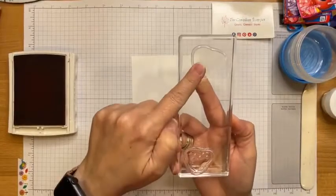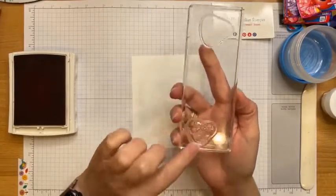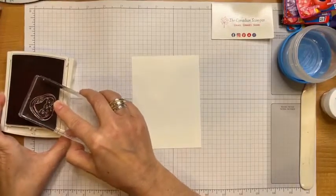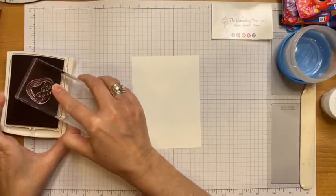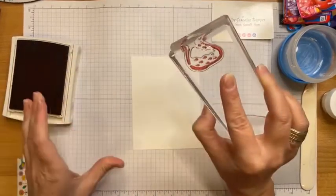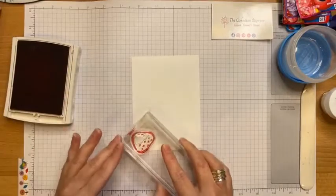So I'm gonna do the outline first. And then I'm going to do the inside. So I'm stamping randomly.